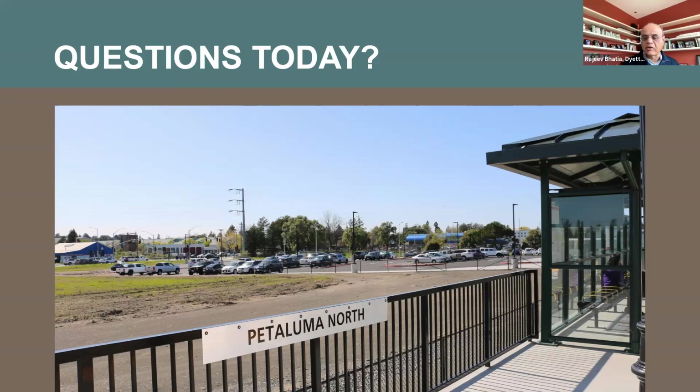Hi, Tom. Could I go? It's not recognizing my hand gesture, though. Oh, sure. I have three questions for you. The first being the project schedule. Could you tell us what is your anticipation, not for the selection or the RFP, but for the actual project, as to how long this will take, and what month and year you anticipate it being completed? And then I'll ask the other two questions after you answer this one.